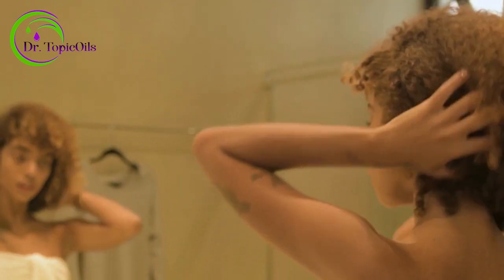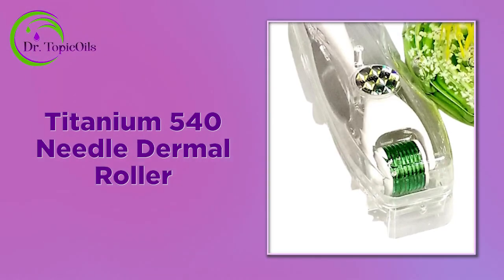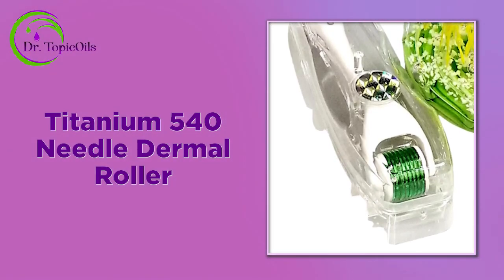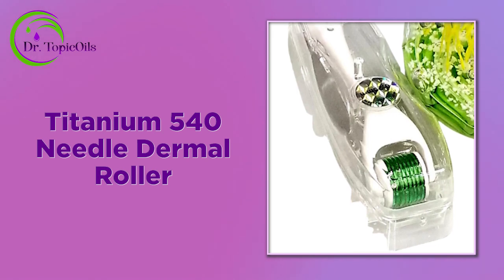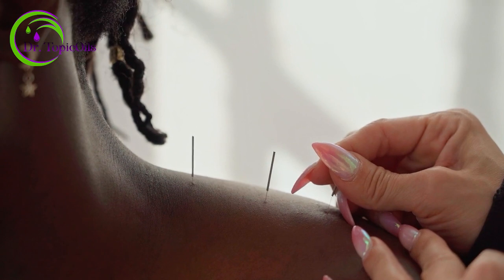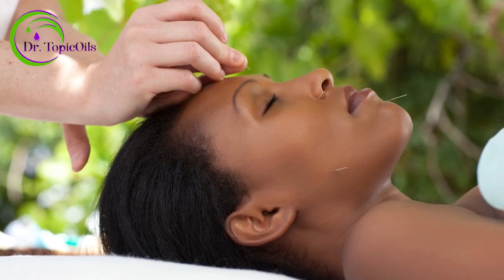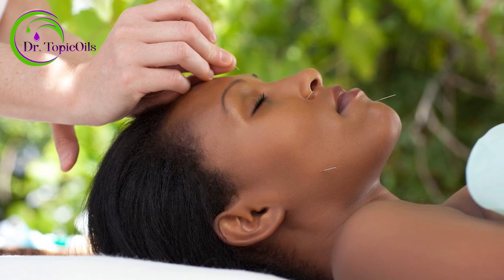One thing that we love using is a derma roller. A derma roller is just a little tool that we provide through Dr. Topic Oils, and it has 540 little tiny needles. If you have ever heard of acupuncture, many people use it for pain, and to keep their skin very healthy, glowing and looking youthful. People use it to diminish fine lines and wrinkles. But you can use a derma roller on the scalp as well.